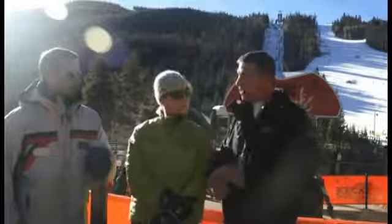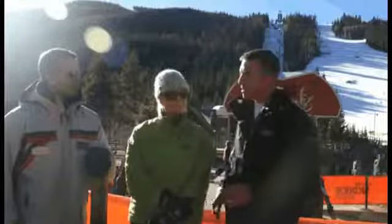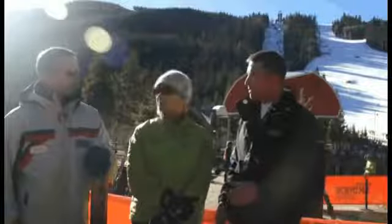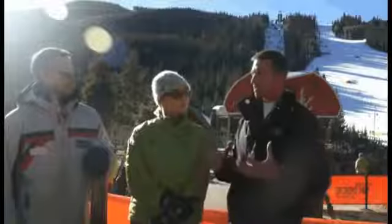But let's find out. The proof's in the pudding. We've been live just about an hour now. People started going up the gondola. How many vertical feet are we at already? Do you guys know? We just passed 2 million vertical feet. 2 million vertical feet in 1 hour. How's that possible? It seems like such a huge number.